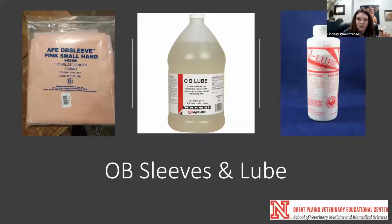Obviously, that's a big gallon jug because I use a lot of it, but for your toolbox, I would recommend putting some of it into a squirt bottle. They also sell it in toothpaste tube sizes, so those are easy and handy and portable, but definitely make sure you have some of that.